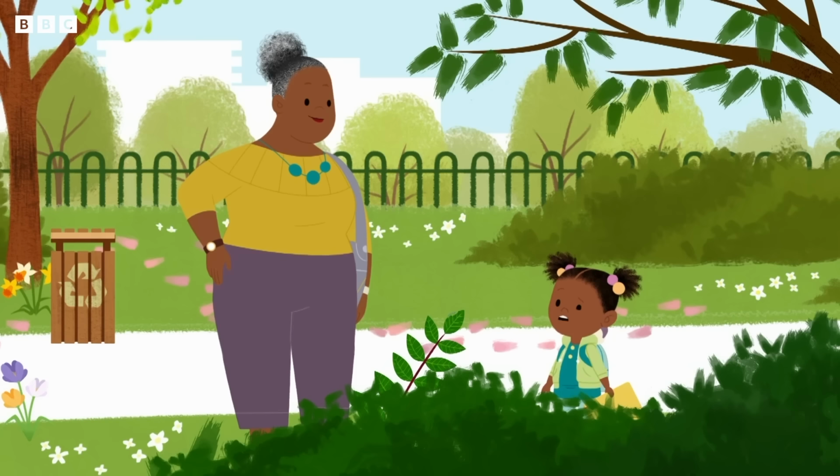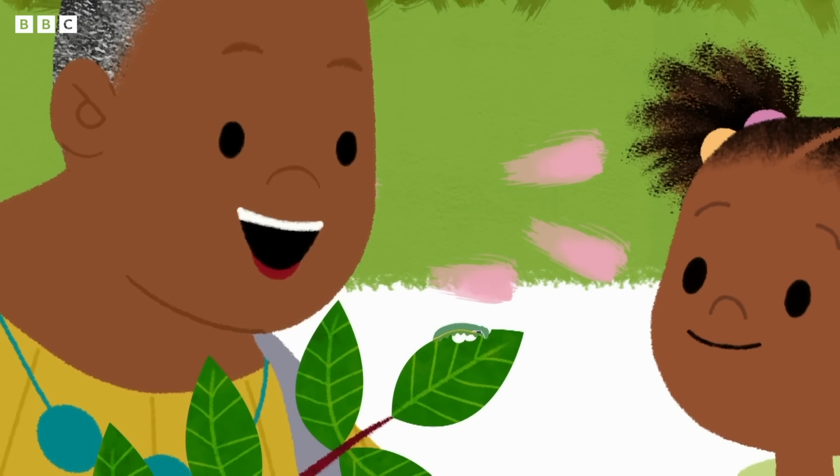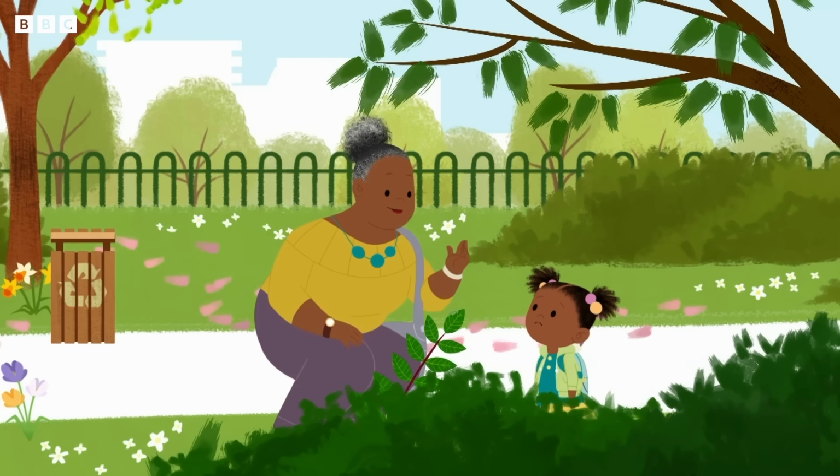This little caterpillar is nothing like a butterfly. It's little and furry, and it doesn't have wings. That's true, but one day this furry little caterpillar will change into a butterfly with beautiful, colourful wings. Really? This little caterpillar will change into a butterfly? It's amazing.